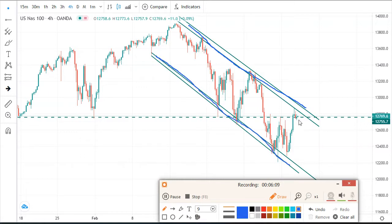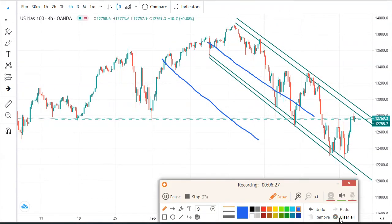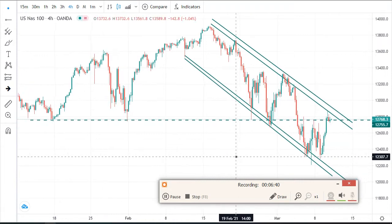You can see everything, it's just going down, but at least yesterday the market recovered. Even if we have these nice downtrends, you can see here we still had this strong support. The market broke here, but here the market also, let me put this thing here.